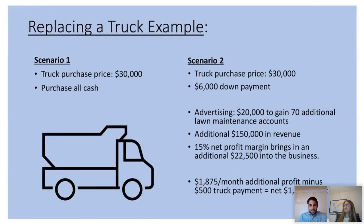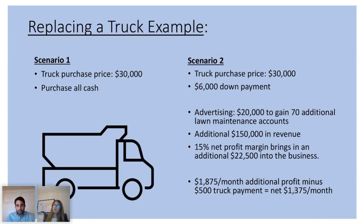Now, here's an example, and in this specific example, we're considering replacing a truck, right? So you're not going to be buying an additional truck. You're going to be replacing a truck that you just had to get rid of. You couldn't sell it for that much. You just had to do what you had to do. So in scenario one, you decided to purchase it all cash. So you had, let's say, $70,000 in the bank. You purchased the truck for $30,000, right? So it was an all cash deal there.